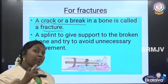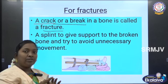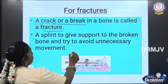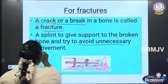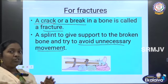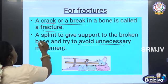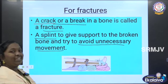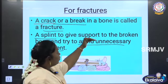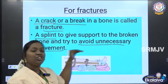So we have to make them calm and give support. Most important, we should avoid unnecessary movement when there is a crack or a break in a bone. How can we avoid unnecessary movement? By giving support. That support is called a splint, to support the broken bone and avoid unnecessary movement.